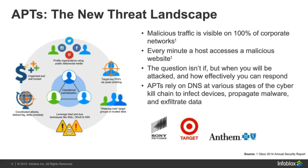And the time it takes to identify that an infection has happened and to identify the infected device is critical, because if that time is too long, then in that period there could be data exfiltration happening, or there could be other malicious software that's being downloaded on the endpoints. So the time to detection is critical, and a recent survey by Cisco said that malicious traffic is visible on 100% of the corporate networks that they surveyed. So everybody has malware. It's not a question of if, but a question of when you will get breached with malware, and how fast and how effectively you can respond is critical.